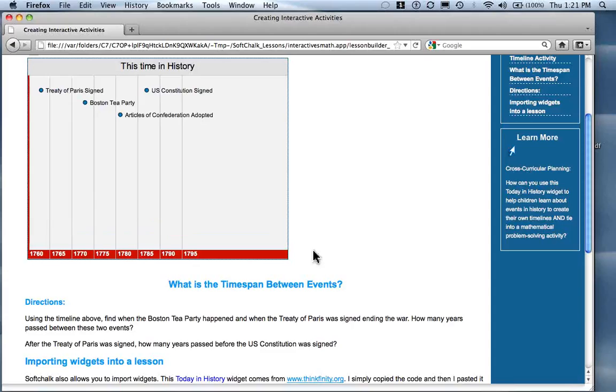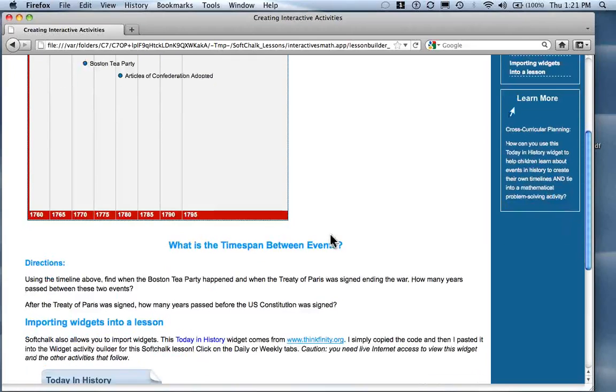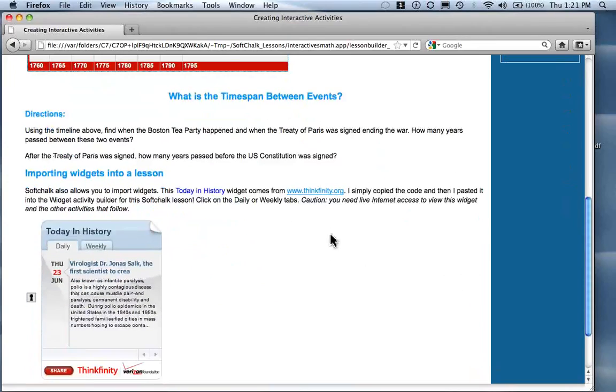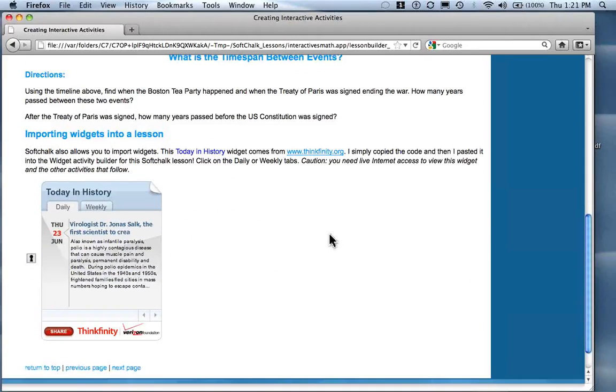So in this case, I'm just using a timeline, and you can picture yourself in a large class. People are looking at the timeline. They're interacting with it in some way, or again, as a standalone activity. Now, in just a few minutes, I'm going to introduce to you Thinkfinity, where I send my students to get ideas for developing their lessons.